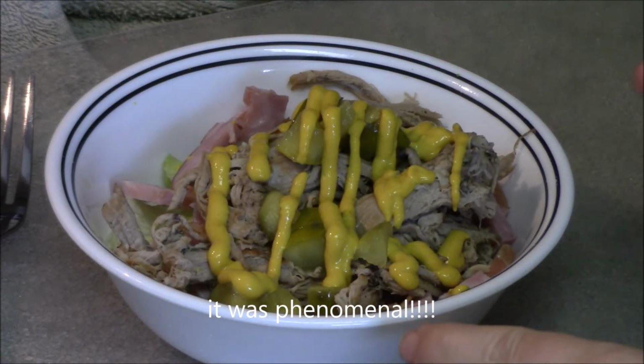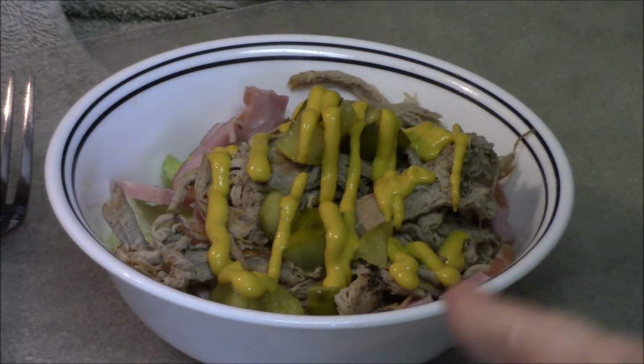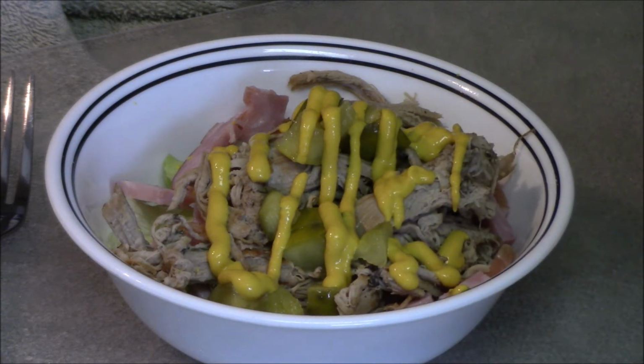I'm ready to eat this, and I'm also grateful for the guys at Iron City for making me that lettuce wrap, which gave me this idea.